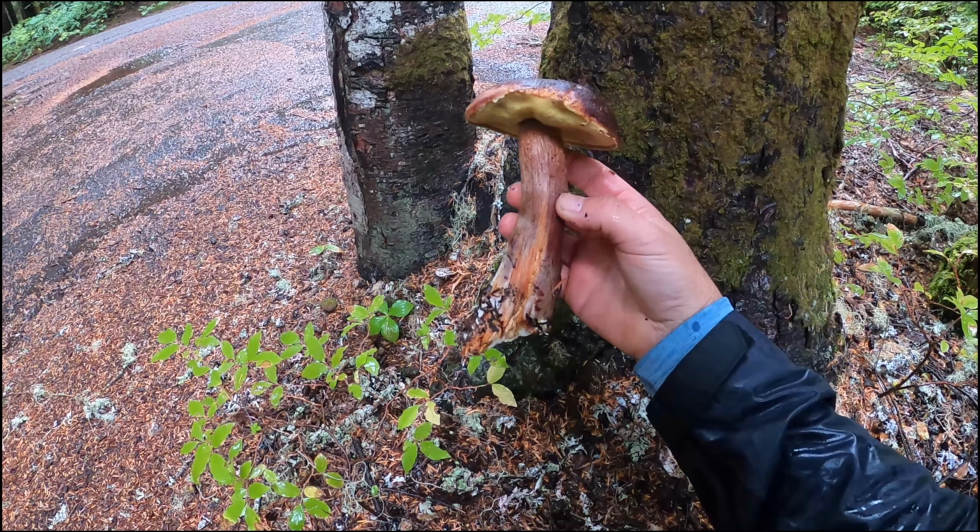Wow, check out these conchs. Oh my goodness. Oh, this is a first for me. These are Reishis. Look at those. Oh my goodness. These are supposed to be fantastic medicinal mushrooms. Oh, we're gonna have to get them.